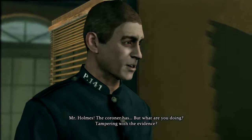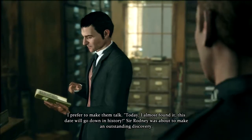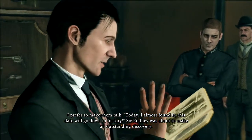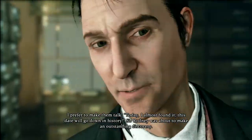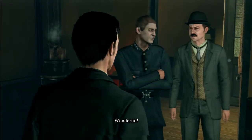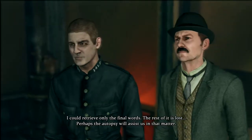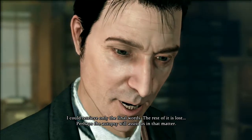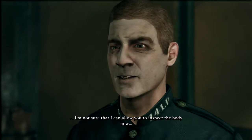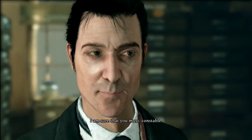Mr. Holmes, the coroner... But what are you doing? Tampering with the evidence? I prefer to make them talk. Today, I almost found it. This date will go down in history. Sir Rodney was about to make an outstanding discovery. Wonderful. I could retrieve only the final words. The rest of it is lost. Perhaps the autopsy will assist us in that matter. I'm not sure that I can allow you to inspect the body now. I am sure that you must, Constable.